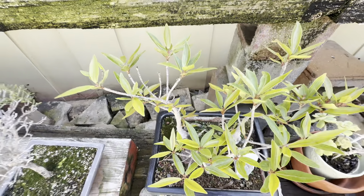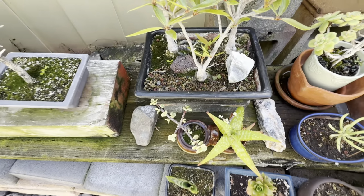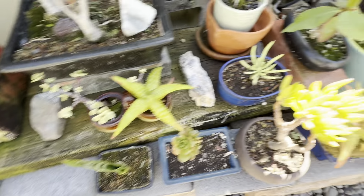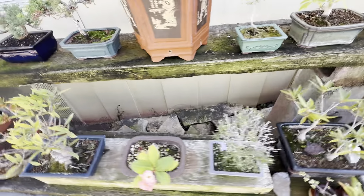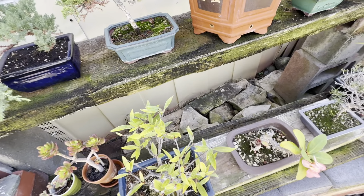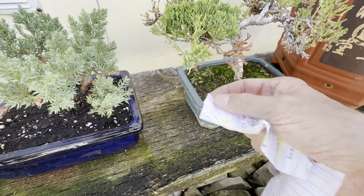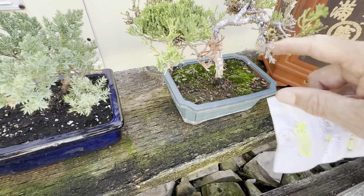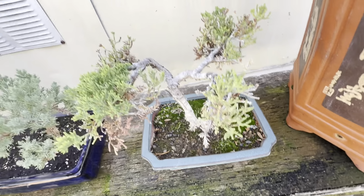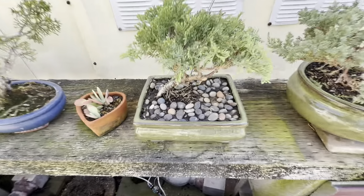So cuttings are successful. You just have to be patient. And if they do not take and they perish, you can try it again. And you can continue to try it again as long as you have the time, the energy, the passion, the willingness to try again. Here's another one with some dead leaves here. This has got a unique shape to it, but then again, this probably needs some fertilizer of some kind, but it's been neglected.